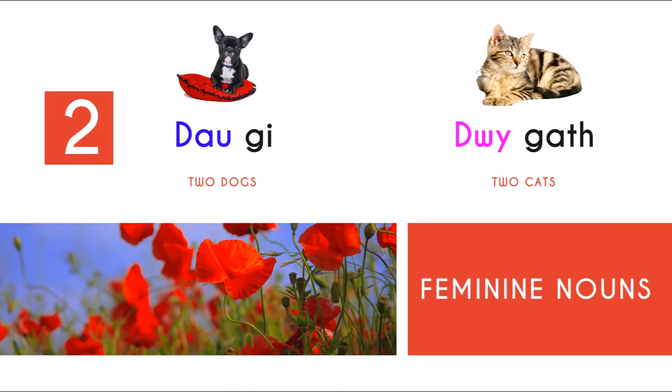So let's look at some examples, and let's look at the words for dog and cat in Welsh. Dog is ci and is a masculine noun, and cat is cath and is a feminine noun. So if I want to say 2 dogs, I have to say dau gi. But I can't say dau gath because cath is a feminine noun. Instead, I have to say dwy gath.